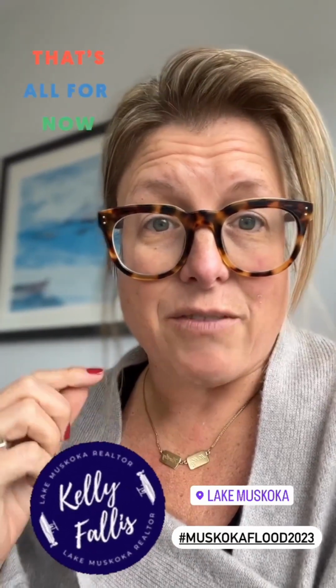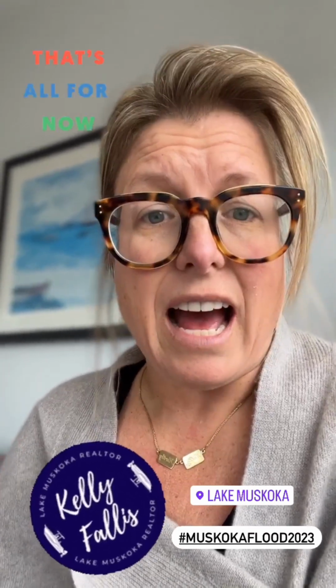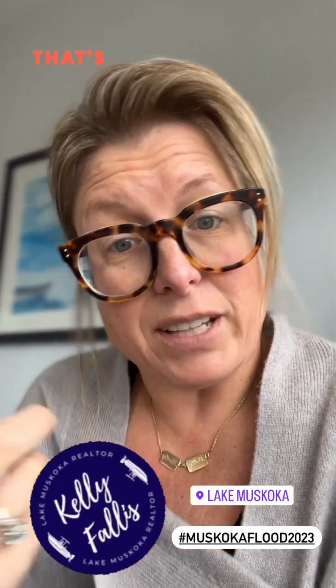And other than that, if you're an islander, skip this weekend. There's no point, even if you're floater to floater, it's just not worth it. It's just silly. And let's all start cottaging hopefully next weekend when the water level's back.